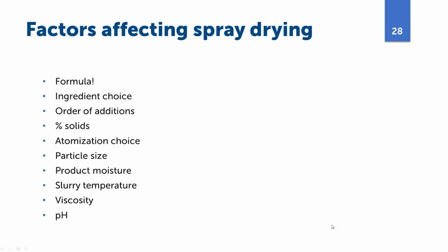Slurry temperature is important as a factor because oftentimes you're going to have to thin out your sample, make it a little less viscous so that it can spray dry and pump. You're affecting viscosity significantly. Oftentimes, if you're having issues and you get some sort of cotton candy powder in your dryer, you need to look at your pH. The pH may be the first indicator of an issue. So you need to look at any variable that you think could be contributing to your product failure.